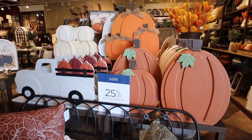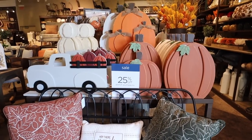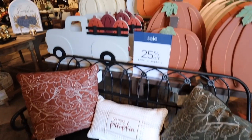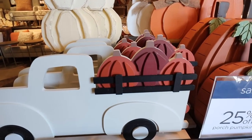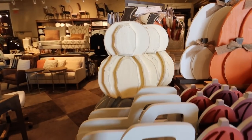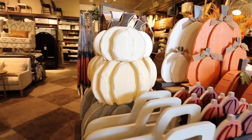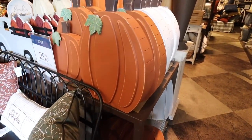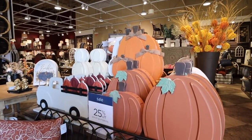Here is some great outdoor porch decor for the fall. All of these wooden pumpkin signs are great. Also some really beautiful pillows on the pumpkin. I showed those in my last video. This little white truck has all the pumpkins in the back. Then they have this three stack pumpkin, a cream, ivory, and then a sagey blue colored pumpkin. And then over here, you will find these big single pumpkins and they have them in orange as well as in white. All of the items on this table are $40.